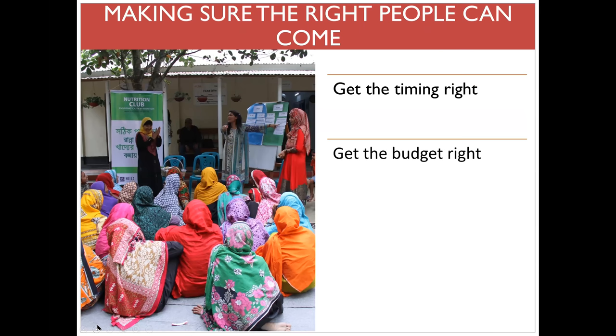In summarizing how we make sure that the right people can come for our trainings, we need to have the timing right. The timing has to be such that whatever training we organize speaks to the people's needs and is relevant to their needs at that particular time. We also have to get the budget right, and engaging the budget is where we plan for this event in consultation with the farmers who are the beneficiaries of whatever trainings we are trying to work on or to communicate to the farmers.